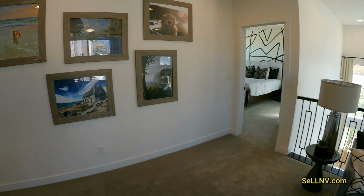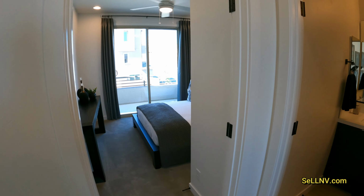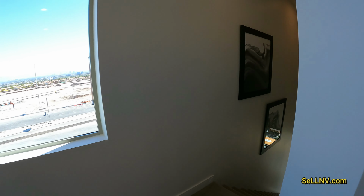Pretty nice house. I'm gonna go ahead and leave some information and description below for the floor plan, current prices for this model.